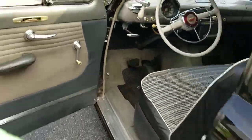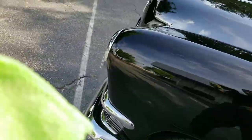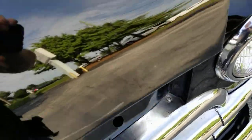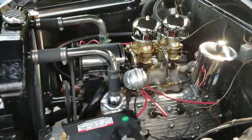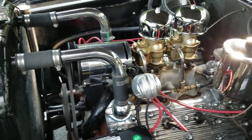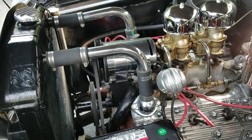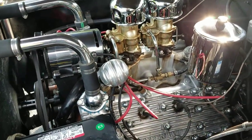Well, let's go up here and pop the hood while we got the engine running so you can hear it. Let's take 2 hands for this. So as you can see, it's got some dress up to it. It does have Offenhauser aluminum heads and an Offenhauser dual carb intake on it. It does have rebuilt generator with the chrome bezel on it. Again, still a 6-volt battery. So minor modifications to it, mostly for performance upgrades.